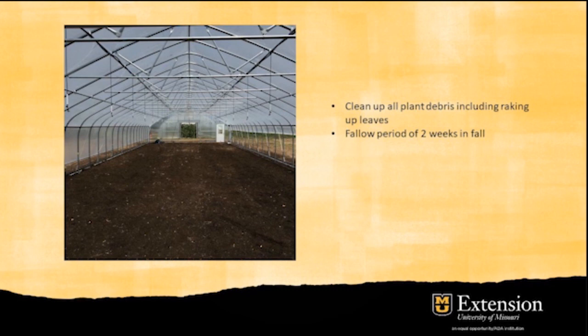Okay, all right. And then I'll just ask you one other question. You mentioned how important it was to do a deep cleaning between crops. And sometimes that's hard with high tunnels because producers want to grow something almost all the time. Sure. So could you just mention again some good ways to start with a fresh slate?